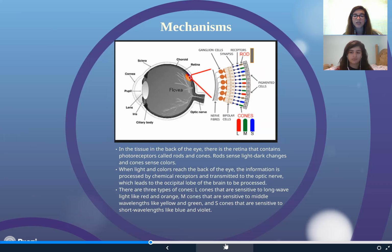There are three different types of cones in humans. L cones, which are sensitive to long wavelengths, like red and orange. M cones that are sensitive to middle wavelengths, like yellows and greens. And S cones that are sensitive to short wavelengths, like blues and violets.